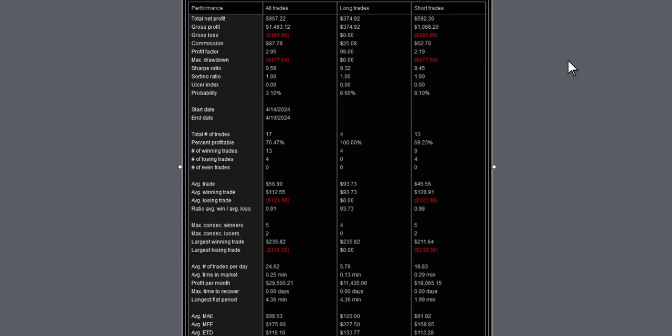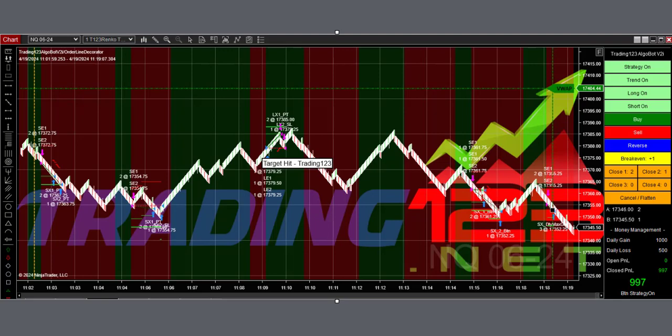Here's the strategy performance. Did have a couple losses there, but overall we came out a winner. Largest winning trade, 235. And then we got one more that put us over the $4,000 mark. Yeah, let's take a look at that trade. And here we go into the power hour. Market range kind of slowed down. And that can happen on Fridays, but we still made profit in each of the trends, up and down.